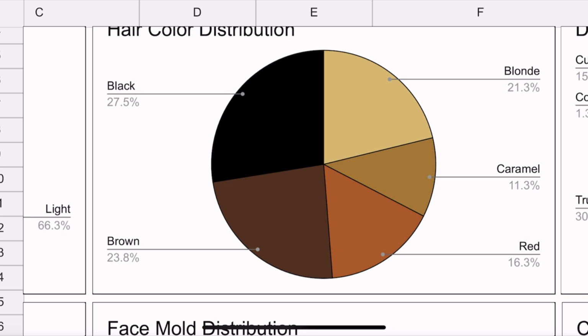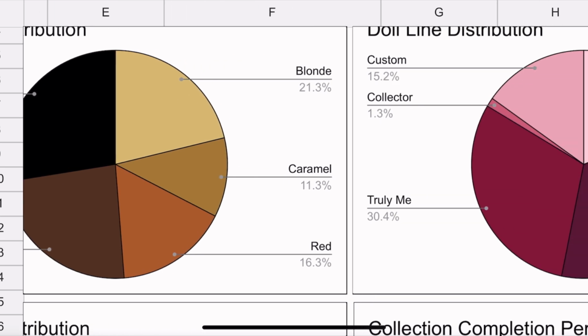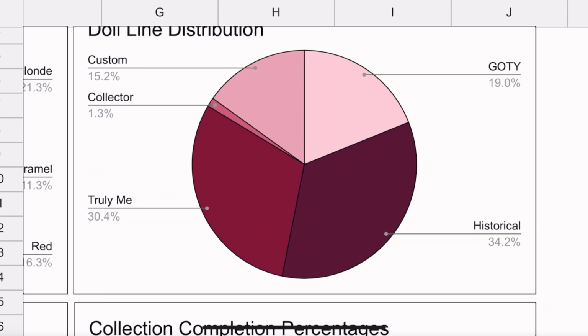Which is very cool. But then again, you see the black is taking up a little bit more room in the percentages. So we've got 27.5 for black, 23.8 for brown, 21.3 for blonde, 11.3 for caramel, and 16.3 for red. I always tell people red is my favorite hair color. I don't know, maybe it's not. See, this thing is revealing things about myself that I didn't even know existed.